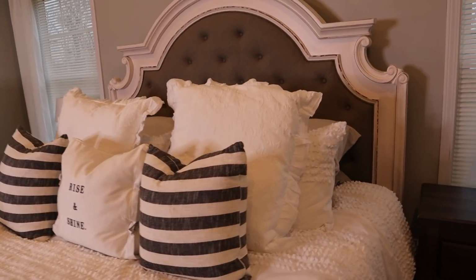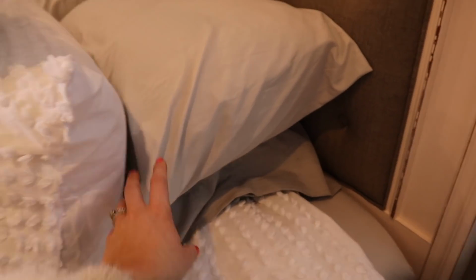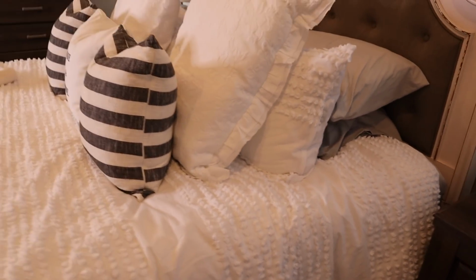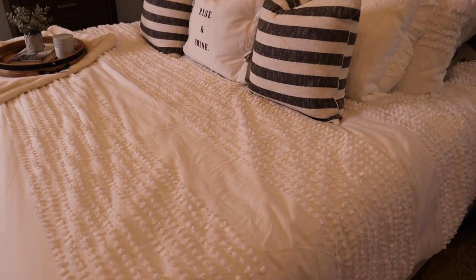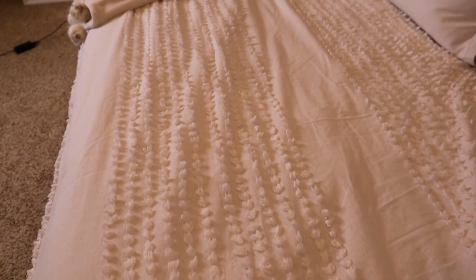And then I've got a couple king size pillows. We have standard size pillows for ourselves. This may not even be the right way to make a bed. This is just how I do it, and I'll usually fold this back, but I didn't today, and we've also had dogs jumping on it, so it might be a little messed up. But anyways, our comforter is from Home Goods, and I will try to link it down below.